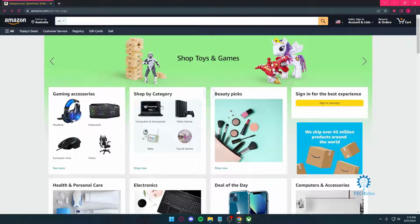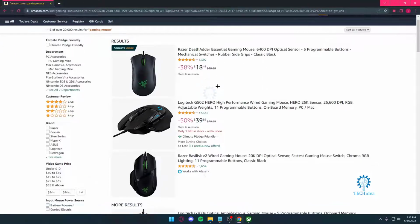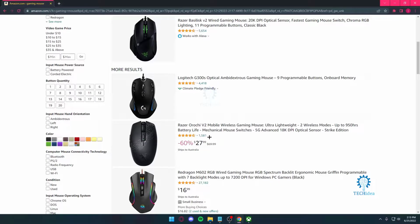You wanna get something for your gaming? Let's head over to the gaming mouse. Look, tons of mice with great deals. You don't get this type of deals in shops or in other stores. Well, Amazon gives you these deals because, hey, it's Amazon. They give amazing deals to everyone.